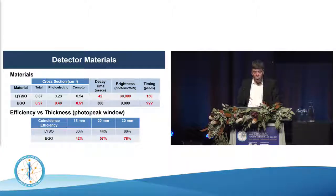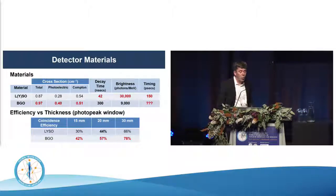And if we could really do time-of-flight PET with BGO, then there are a few ways we could use that. We could either stick with the current thickness of detectors, which is about 20 millimeters in most PET scanners, and improve the overall efficiency from about 44% to 57%, and that's a fairly substantial improvement. We could go to even thicker detectors, potentially, because BGO is a cheaper material. Then we could get up to 78% coincidence efficiency, which is getting close to double this.